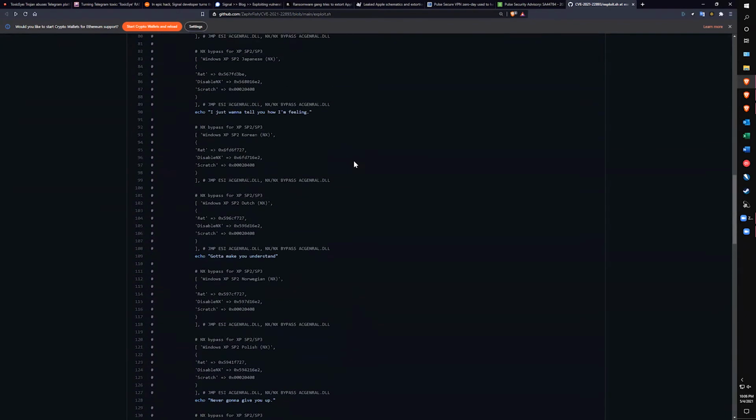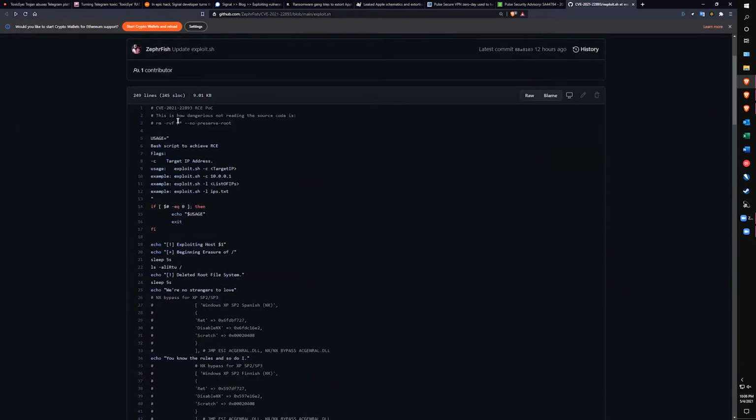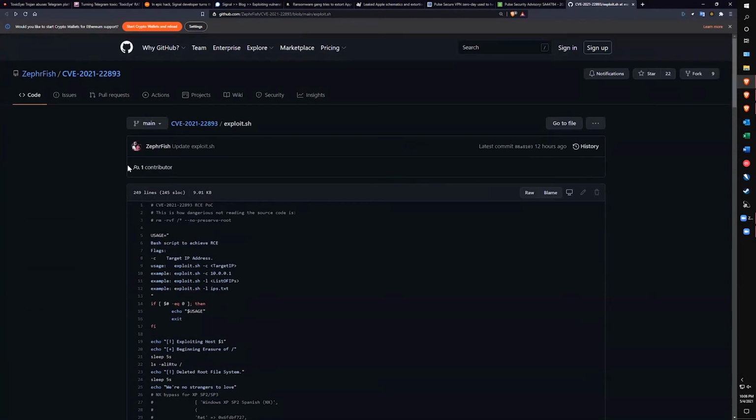Now, if you're not careful with it, you can screw up. You see that? That's a very powerful command right there. Don't delete your stuff. But this one I downloaded, and I'm going to play around with it. It's pretty interesting, but I do need to get a Pulse VPN set up in my lab. Very serious. I'm expecting to see some more news coming out.